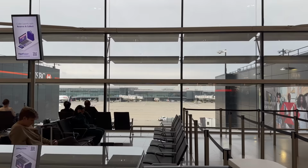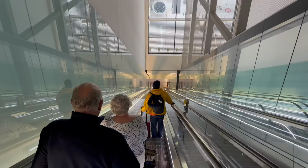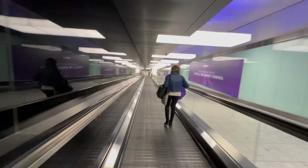Most, if not all, wide-body long-haul flights depart from the satellite building, and you'll need to walk over there. For those with lounge access, Lufthansa is in the main building. The United Club, Singapore Airlines SilverKris, and Air Canada Maple Leaf are located in the satellite building.